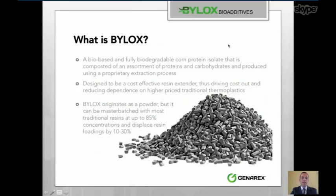BiLocks itself is a bio-based material certified as being USDA certified as 98%+ bio-based. It's based off a corn protein isolate. We can break this into two main products again, BiLocks and BiLocks HT. It's designed to be a resin extender, which means we retain the original properties of whatever resin we're loading into. Typically, we fit best with PLA and other biodegradable products, low-temperature processing products with BiLocks.